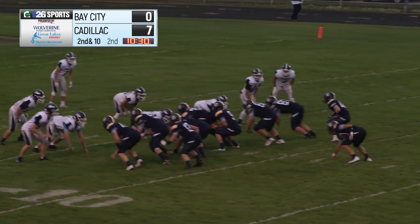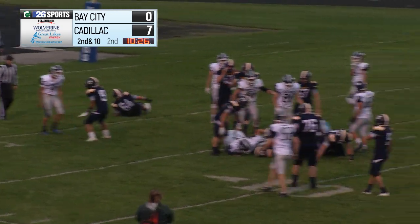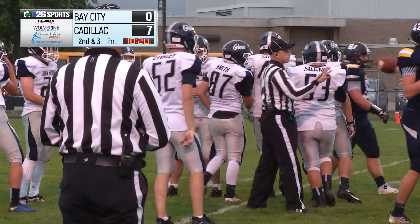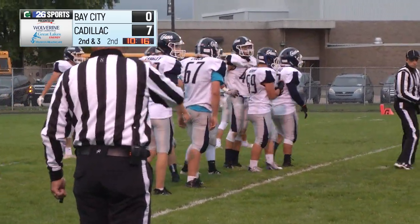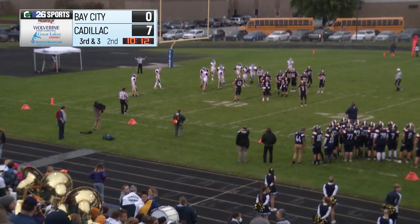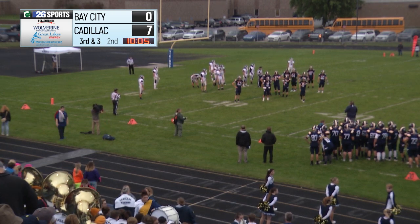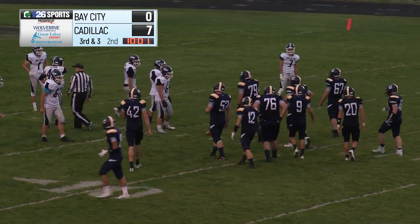2nd and 4. Lamont gives to Cochran. This time the Bobcats defense is able to rally to the ball. Drops him for a short gain. Number 87 on the stop. That's Maxon Smith. And also Mason Facundo was in on that tackle for the Bobcats. Facundo with one of the best names on the Bobcats roster. And we do have ourselves a 3rd and 4 here. We haven't seen many third downs for Cadillac early in this game.